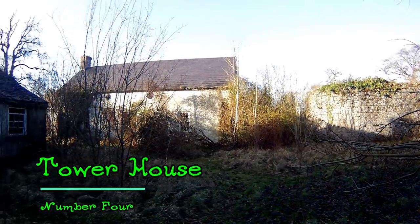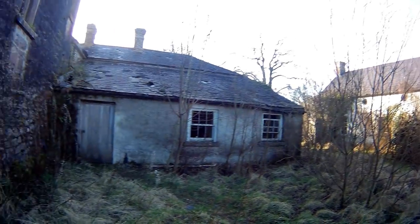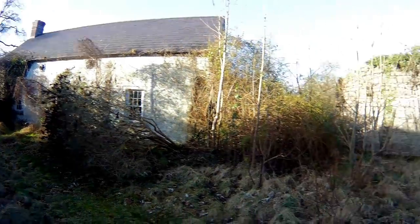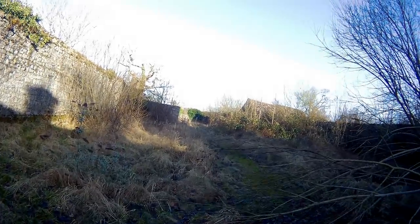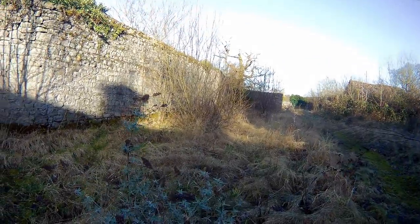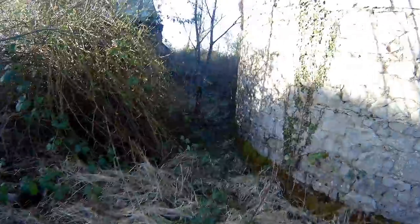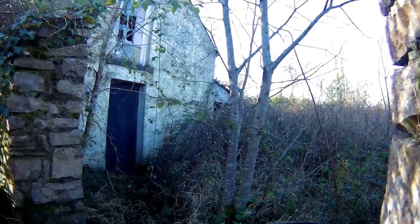Number 4, the Tower House. A little-known 1400s tower house, this small castle is attached to newer buildings that once acted as a visitor center. Built by descendants of the Norman conquerors who came to Ireland, it was a fortified base of operations for the over 40,000 acres the family owned.